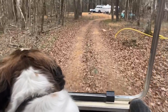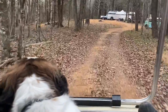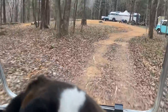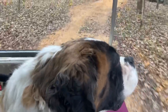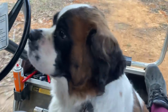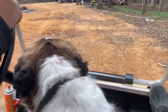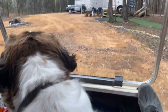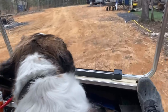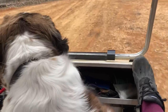He gets mad if I go somewhere in the golf cart without him. We had to take him on his own special trip. What do you think, Leroy? Can't see you. You gotta look ahead, man. Spoiled rotten. I gotta keep my leg on the side so his butt doesn't slide off.